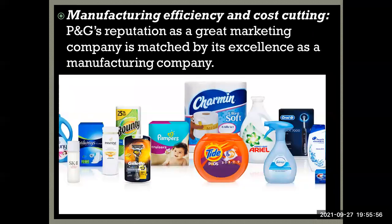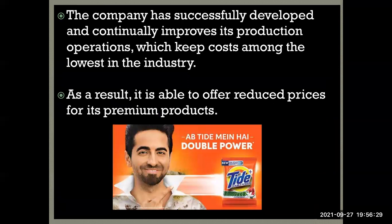Manufacturing efficiency and cost cutting. So in manufacturing also they are good. Manufacturing is flexible, proper, prompt, efficient and quick, and at each step they are also doing cost-saving projects, cost-cutting projects, so that the price should not be huge for the customers. Procter & Gamble's reputation as a great marketing company is matched by its excellence as a manufacturing company. The company has successfully developed and continually improved its production operations, which keep costs among the lowest in the industry. As a result, it is able to offer reduced prices for its premium products.